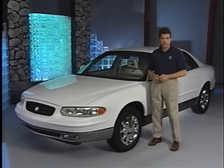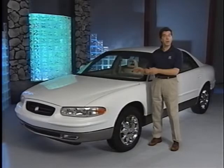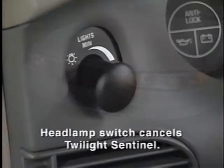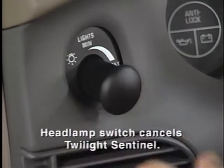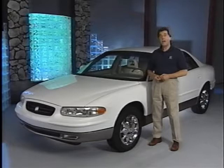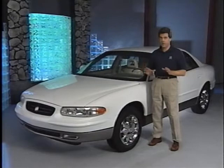As I mentioned, the Regal's headlamps turn on automatically when it's dark. When the ignition is turned off, Twilight Sentinel illuminates the headlamps for 90 seconds, provided the headlamp switch is in the off position. If the headlamp switch is on, or in the park lamp position, when the ignition is turned off, the Twilight Sentinel timer will not activate. I should point out, Regal's Twilight Sentinel operates a little differently than the systems in most other Buicks. The 90-second period that the lamps remain on is not adjustable, but if preferred, Twilight Sentinel can be disabled completely.